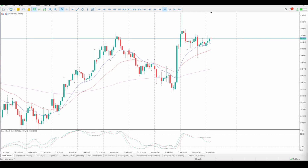So, not much has changed. We did progress a little bit to the upside, which is interesting. It's what I was expecting, but I was expecting a little bit more than that. But nevertheless, it was Monday. Monday is normally muted. A lot of data coming out this week, which could impact this currency pair. So I'd be watching very carefully.